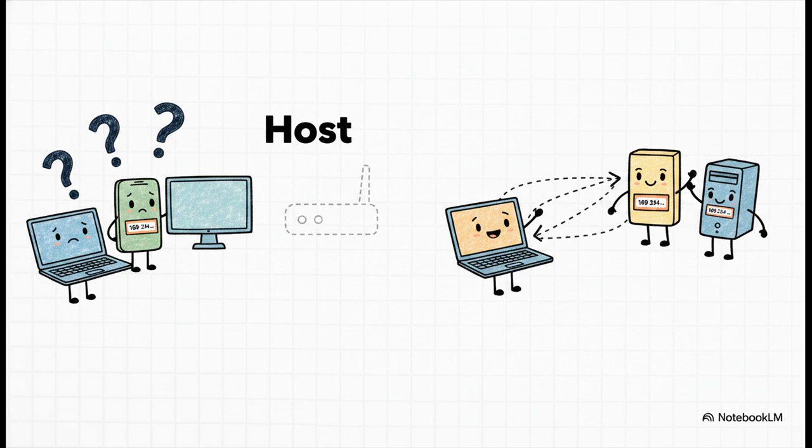Okay, here's the best way to think about it. Picture this. You show up to a party, but the host, the person who's supposed to be at the door giving everyone a name tag, is just gone. Nowhere to be found. So instead of everyone just standing around in silence, you all decide to just make your own temporary name tag so you can at least talk to the other people in the room. That is exactly what APIPA does for your devices.